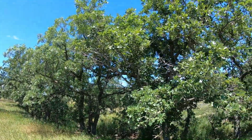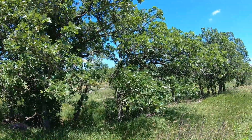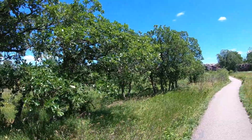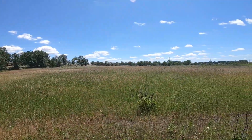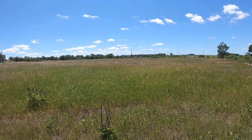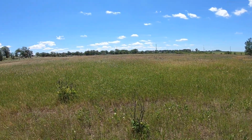The rare bur oak that we saw over in Great Earth, we're seeing the same thing in rare chunks here at the Pipestone National Monument, right beside just a beautiful valley of tall prairie grass with true plants and prairie plants and grass together. It really is beautiful, especially when the wind blows.